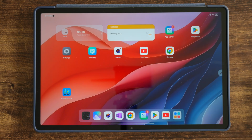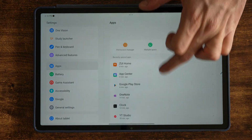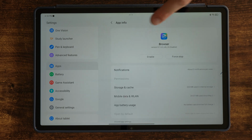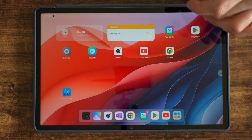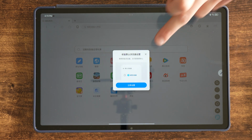Once that's done, we can have a look at the installed apps. There were a couple of Chinese apps that were pre-installed, but fortunately you can remove them all with no issues. There are a couple apps that you can only disable and not fully uninstall, and one of them is the Chinese App Center. The other one that I recommend you remove or disable is the browser. If we go to settings again, under apps, we go all apps and browser is right here and it's disabled. And that is because if we enable it and go to the browser, as you can see, it's all in Chinese. There's no way to change the language.